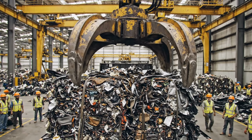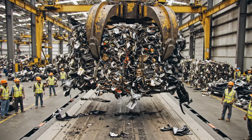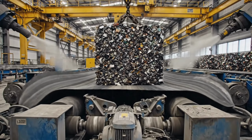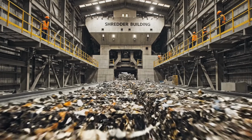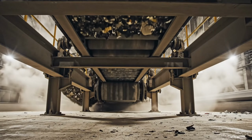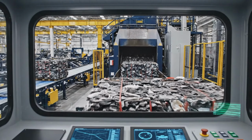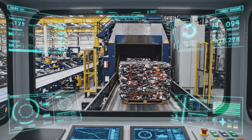With precision and power, heavy machinery begins the critical task of unloading. Each bale is carefully placed onto the massive conveyor belt, beginning its journey towards transformation. The conveyor belt system, a lifeline of the factory, continuously feeds the compressed car bales deeper into the plant. From a fortified control booth, a skilled operator oversees the entire in-feed process, ensuring smooth operation.